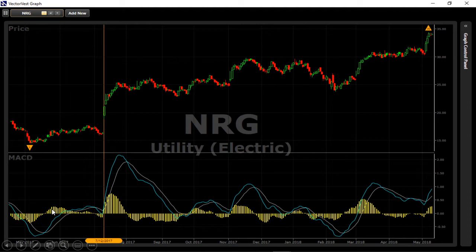We'll go to the next bullish MACD crossover. What about here? I know what you're thinking. You're probably thinking, well, I'll get to the bearish crossovers in a moment. Here was a bullish MACD crossover. Did we have a chance to make money here? Absolutely, right? Stock gapped up, continued to move higher. We're looking at higher highs and higher lows.